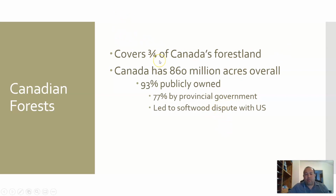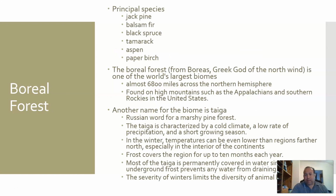Forest covers 3/4 of Canada, including 860 million acres overall. 93% of these forests in Canada are publicly owned. 77% of it is owned by provincial governments. Instead of states in Canada, they have provinces, and so 77% of it is owned by the provinces. This has led to a softwood, or conifer, dispute with the United States that we'll talk about.